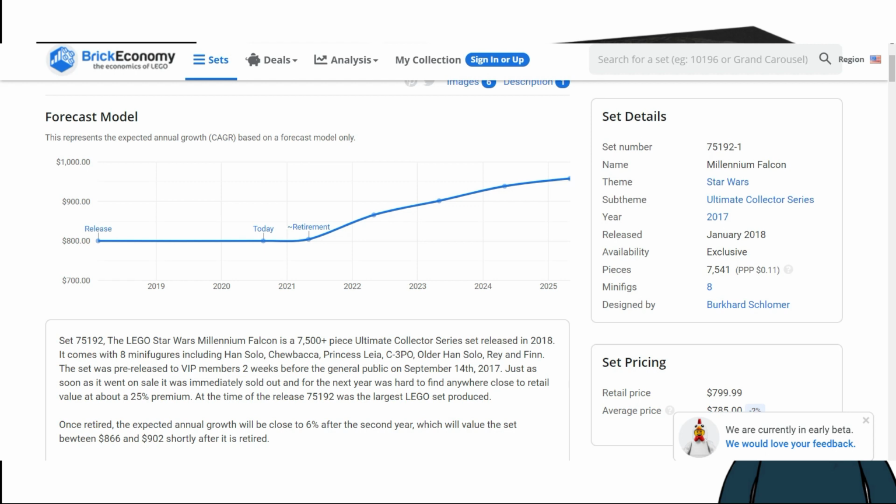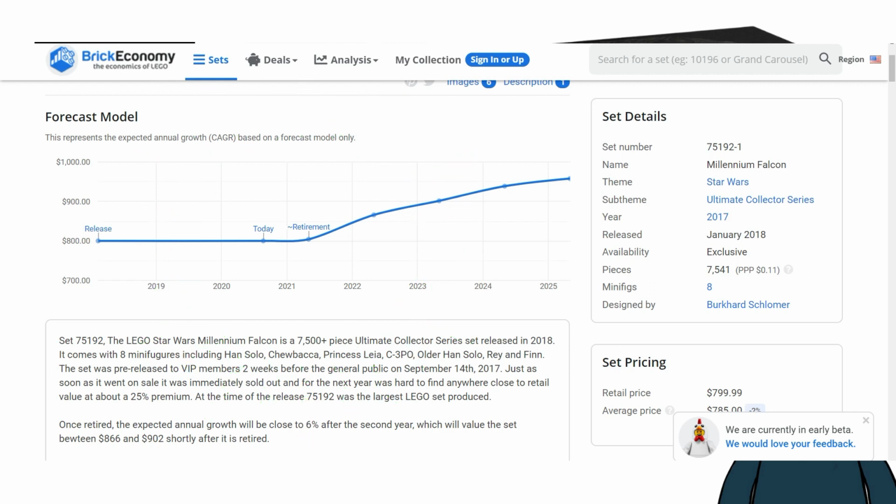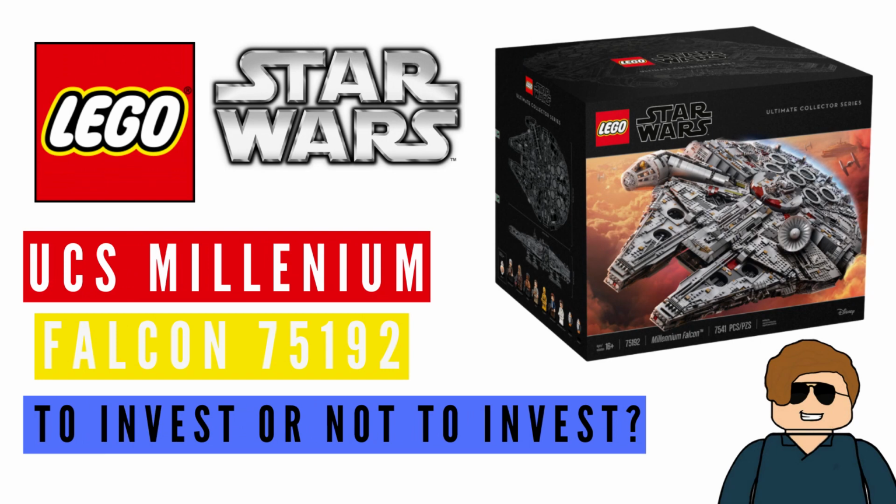What's interesting though on this graph is they're only predicting a slight increase over the years. If you notice right here, in 2021 once it retires, then let's say 2022, they're only predicting maybe like $50 as far as what you could sell it for in a year's time. And that's really what we're trying to do with this series, is flip the set about a year after it retires, 2 years at most.